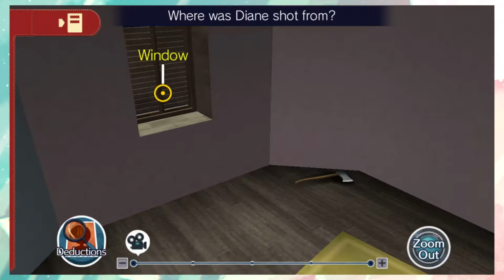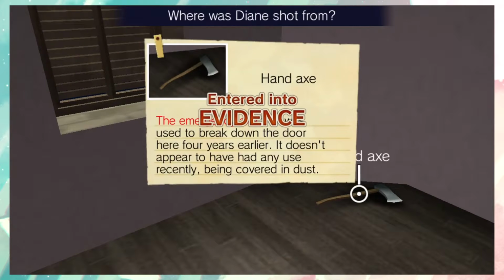So, you know, maybe through a window or something, that could be why there's just an axe in here?